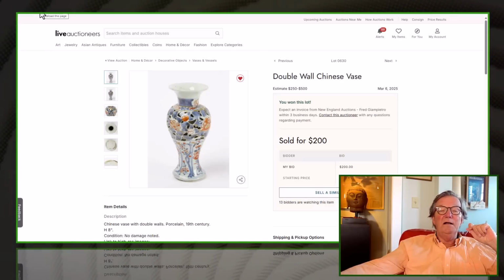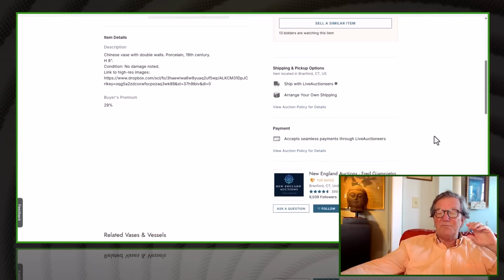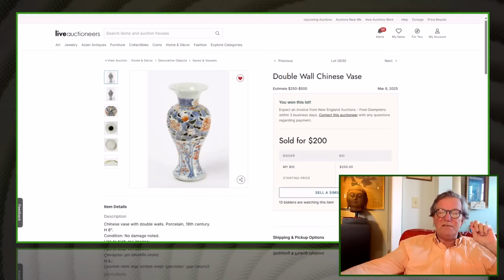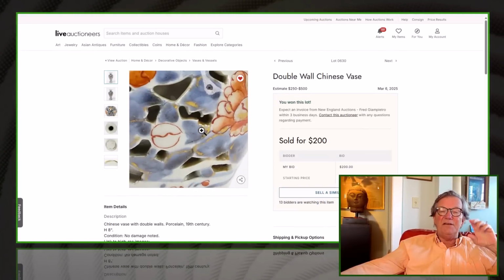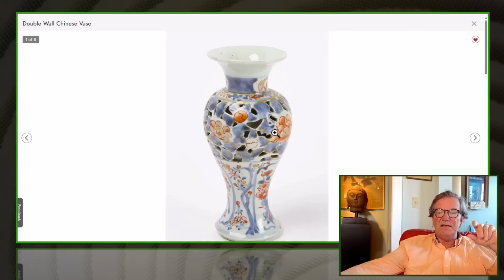And then hopping along over to this. This was something that was in a sale, and we're going to get to some results here. This was in Fred Giampietro's sale yesterday. He had 2 days of sales. He had the Mark Matz sale, then he had sort of a general sale, some very nice things the next day. And he had this.